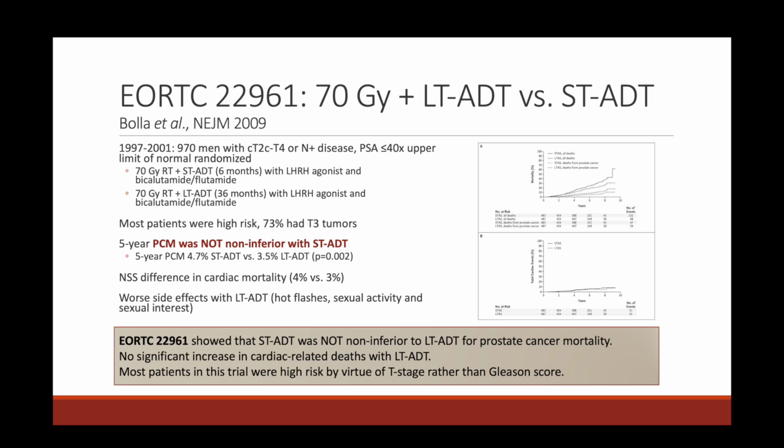EORTC 22961 was a non-inferiority trial for patients with predominantly high-risk disease, and these patients were predominantly high risk by virtue of their T stage, so over 70% of patients had T3 tumors. These patients were randomized to 70 gray of radiation with 6 months versus 36 months of ADT. And the results showed that the 5-year prostate cancer-specific mortality was not non-inferior with short-term androgen deprivation therapy. So numerically, they were pretty close, 4.7% 5-year prostate cancer mortality with short-term versus 3.5% with long-term. But the non-inferiority criteria was not met.